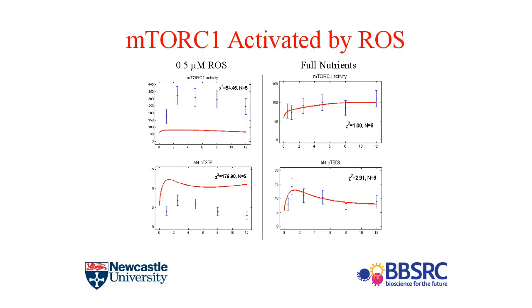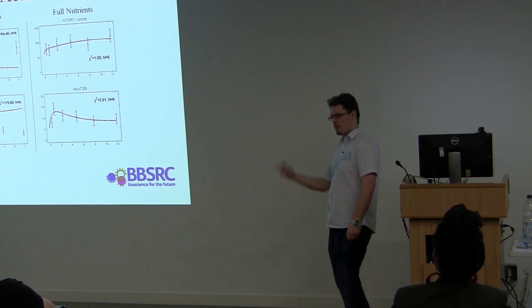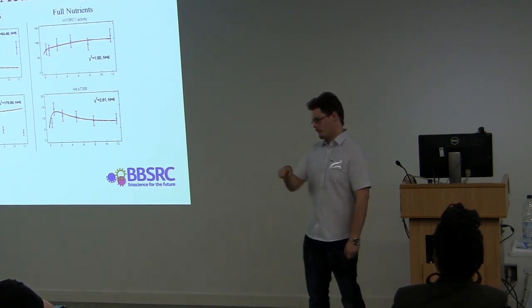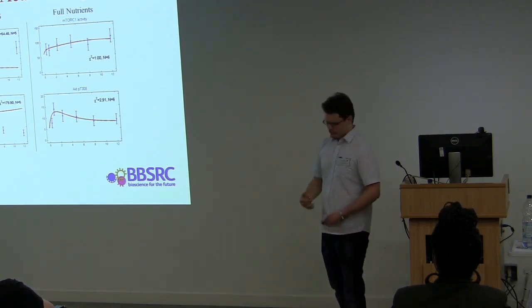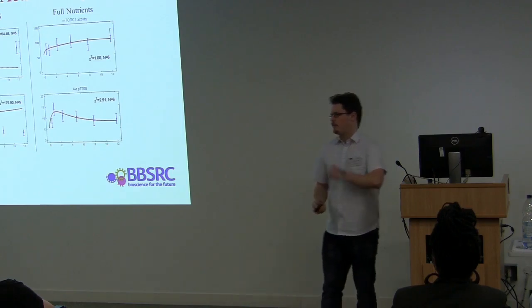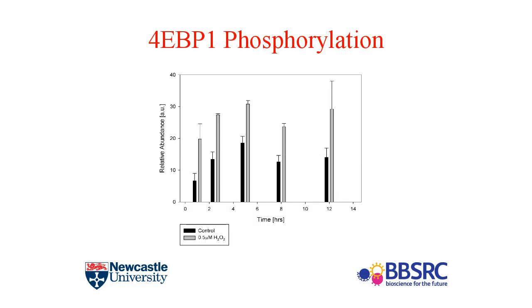So if we go back to the two hypotheses I mentioned, this would lead us to think that maybe the activation of mTORC1 is the more important story, at least in terms of what we are looking at. But in the model, there's no method for ROS to activate mTORC1. So we confirmed the observation of the mTORC1 activation using a 4EBP phosphorylation tag as well. As you can see, we've got the control data set, which is the fully fed data set, and the 0.5 micromolar steady-state ROS.